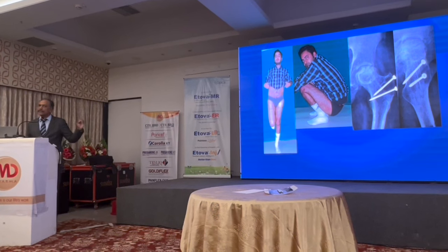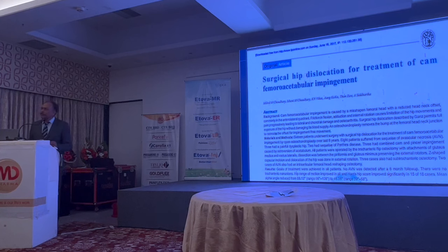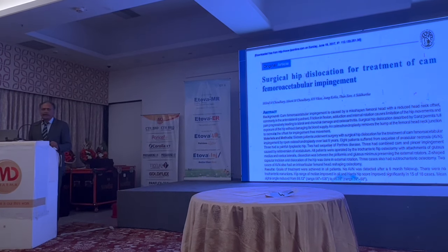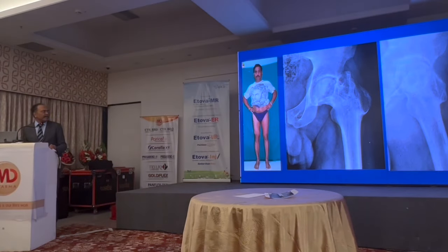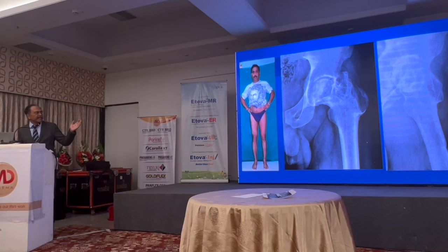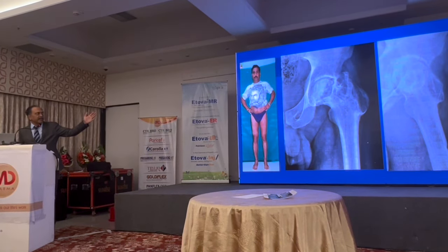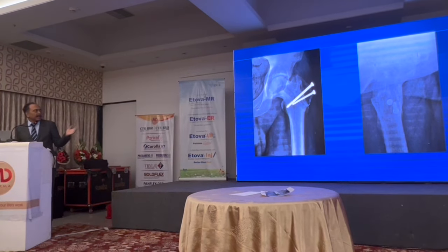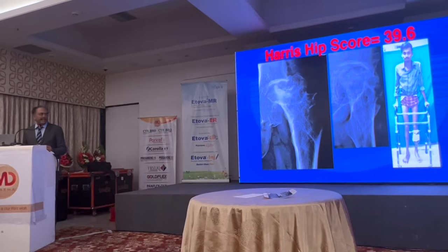So remember, this is in the late stage. I wrote this up in the Indian Journal of Orthopedics in the year 2015. This was the largest series of surgical dislocations of the hip from India at that time. One more example of AVN presenting in the late stage after fracture neck femur. You can see the large cam osteophytes that are formed and are blocking hip movement. And with the surgical dislocation, you can get rid of it and ensure the blood supply is maintained.